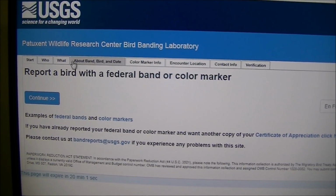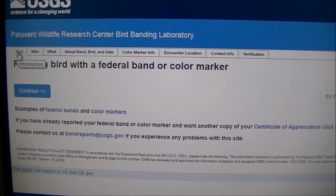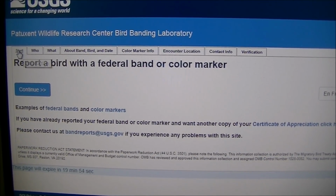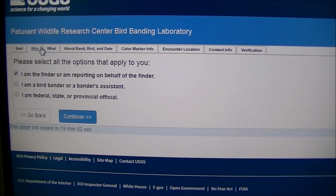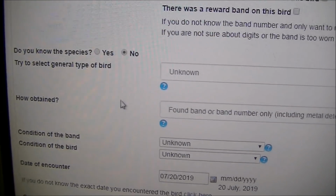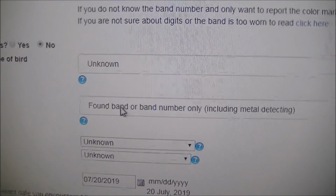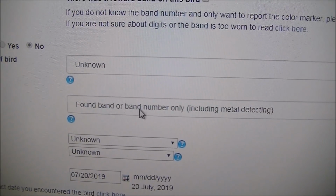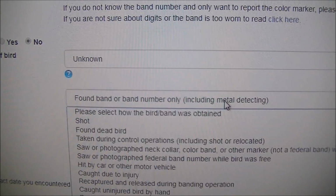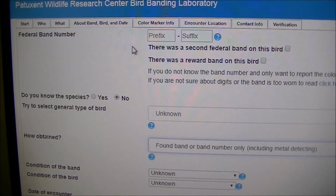This is the first time I've ever done this, and I found out it is not actually a federal band, but when you start filling out the forms, you just keep going through option after option. Even when you get to the page about the band, the bird, the date, etc., there's an option to select found band or band number only, including metal detecting. So you would select that if you found it, and you can keep going through the prompts.